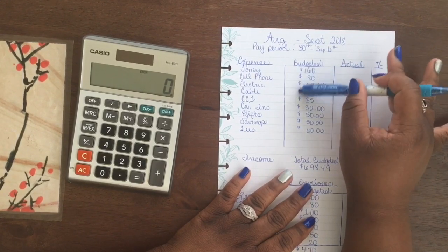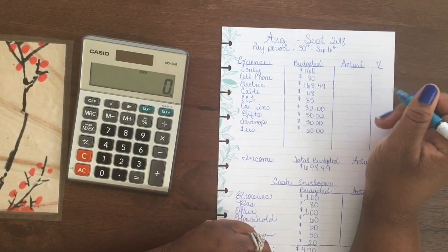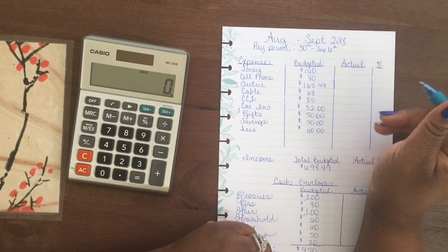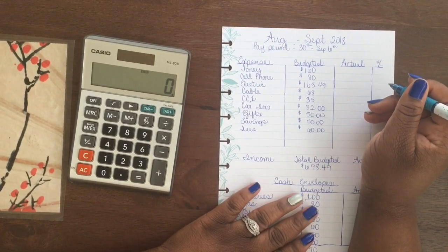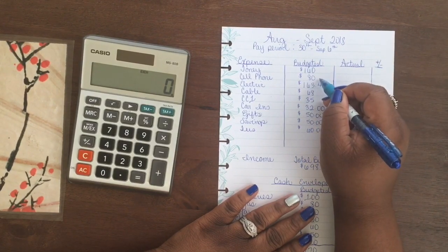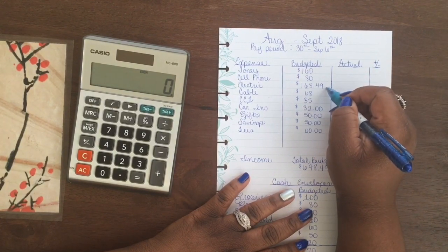I do want to say all of these bills are going to come off of my debit card, so I have not taken this money out of my account. This money is still there until I make the payments. The only cash that I've taken out would be for the cash envelopes. So aside from Tony, we have our cell phone bill of $80. That's 2 phone lines for $80. And then our electric bill is $163.49.